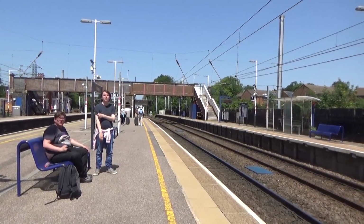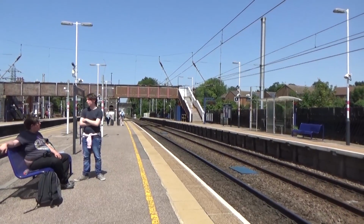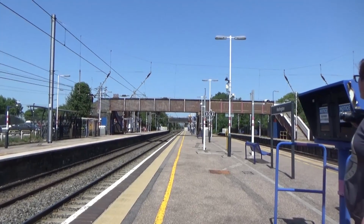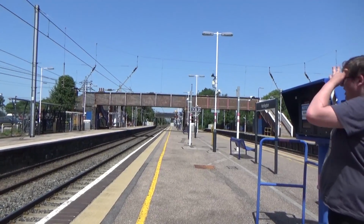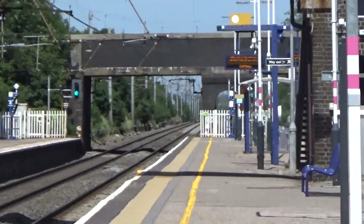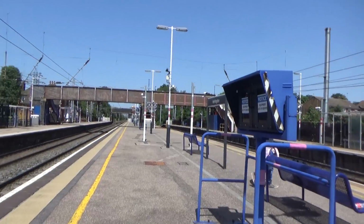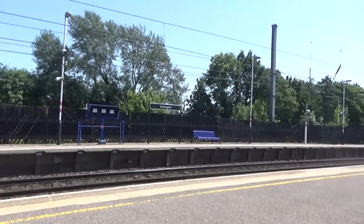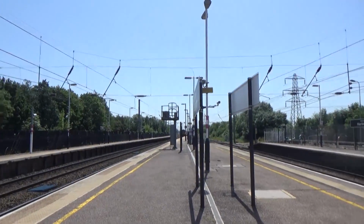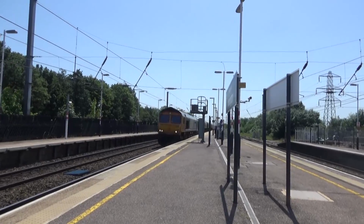So a few more trains to film and then we are done here at Harlington, but we've got a few more trains to film yet, so still wait out for that. Right, passing through now, I believe, is going to be an East Midlands Trains Meridian. Yep, here it comes, from Corby to London St Pancras. Also passing through, we have a GBR Class 66 working from Purley Yard to Barden Hill, which is coming through now. Look out for the Meridian in the background, guys.